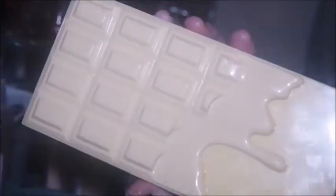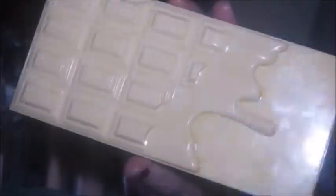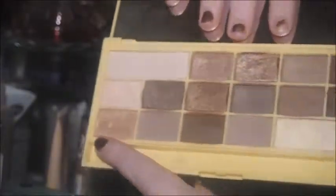Right, so this one, I'm not sure what I'm going to do with it, to be honest. I know that I want to do a video before I declutter it on all the chocolate bars from Makeup Revolution. This one is in the shade Naked Chocolate, and it's probably my oldest palette. I got this a long time ago. The only shade that I really liked, and I did a look with it, is this shade here.